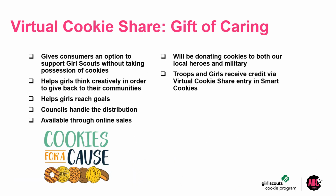This year's virtual cookie share will be called Gift of Caring. This provides consumers an option to support Girl Scouts without taking possession of cookies. For example, if you have a customer who states they cannot eat cookies, this is a great way for them to still support your troop. This also helps girls think creatively in order to give back to their communities. Virtual Cookie Share helps girls reach their goals, and the best part of it is that council will handle all of the distribution.